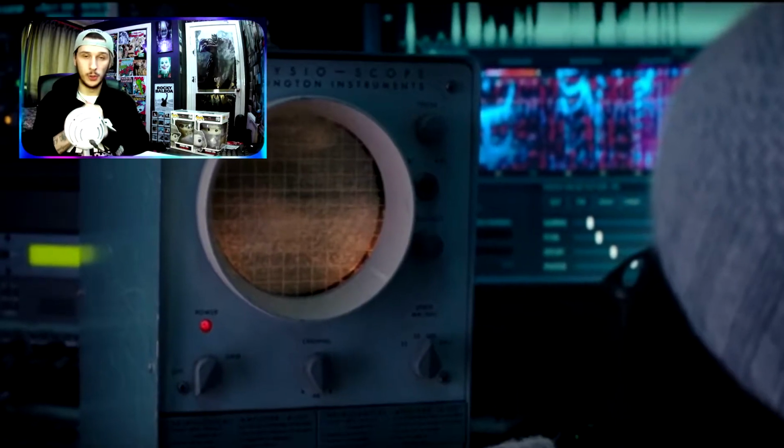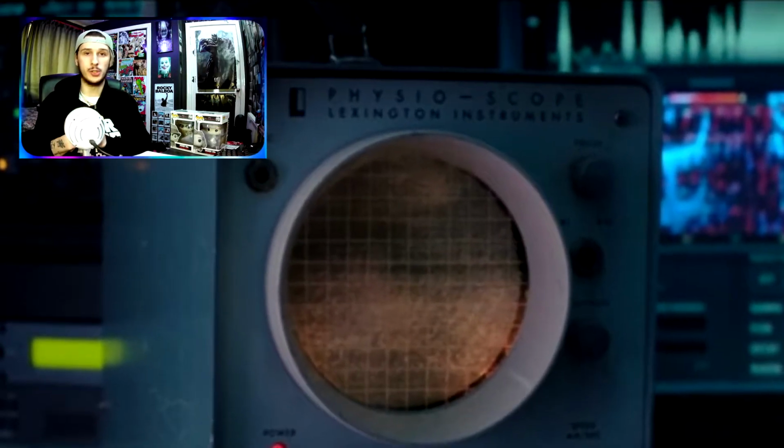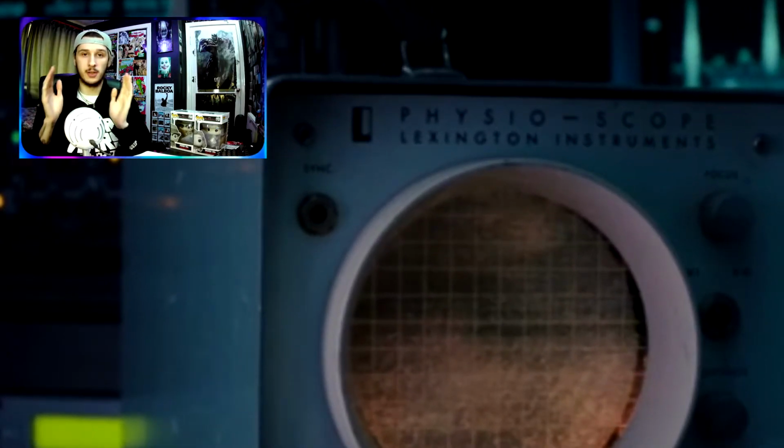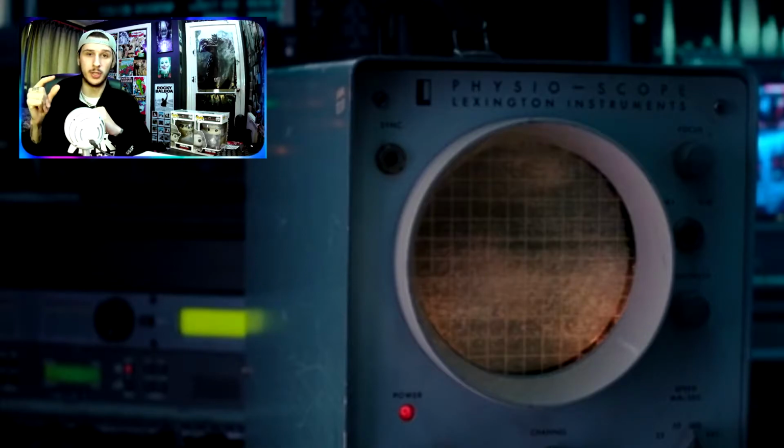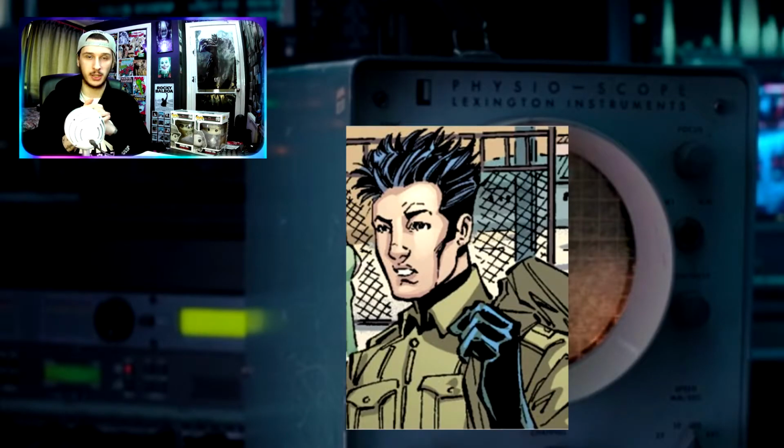Now if you take a close look at the piece of equipment she is using to measure stuff, it says Physioscope Lexington. This might not mean anything, I'm pretty sure it doesn't. It's just another very, very small hint at mutants in the MCU, because this could be a callback to Alexander Lexington, who's actually a mutant on Earth 616.